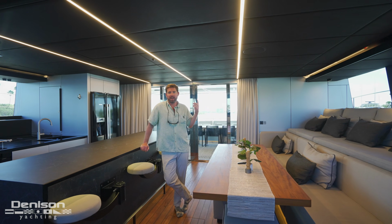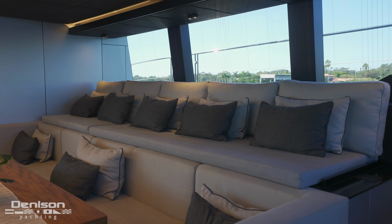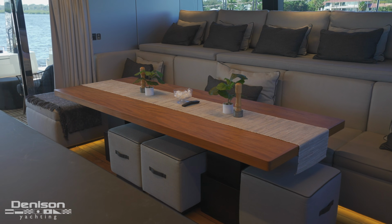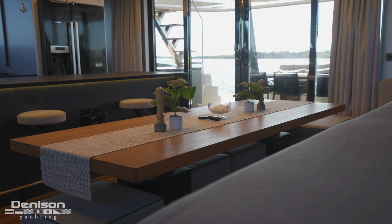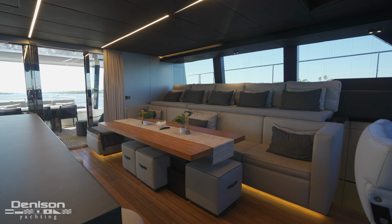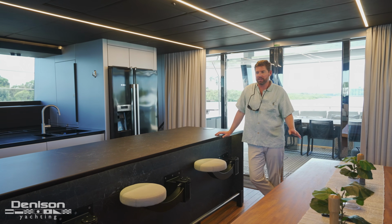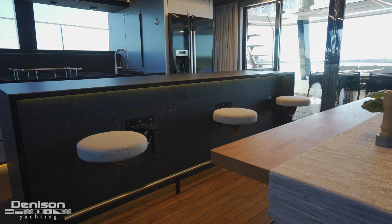Above me, I have a 55-inch flat screen TV that will pop down. We have a mezzanine style seating with storage underneath for long travels. And this is a high-low table. This teak table will drop when wanted to make a large bed or lounge area to watch and enjoy the 55-inch TV.